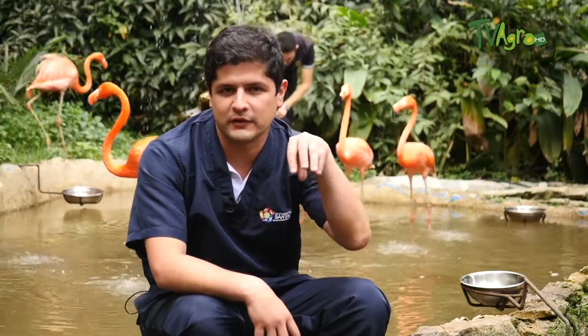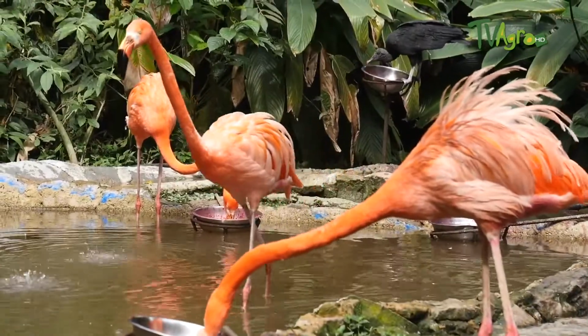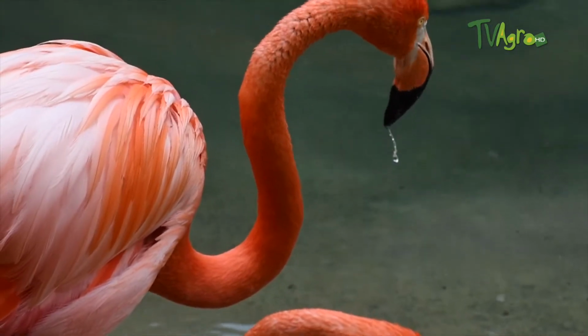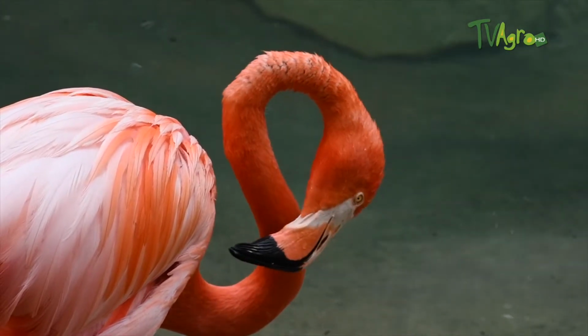My name is Daniel Bernal, I am the zoo technician of the Santacruz Zoo Foundation and currently head of animal health and welfare. At this moment in the back you can observe an intern rationing the beautiful flamingos. These animals consume crustaceans, they are filter feeders, that is why their beaks are so particular. At the zoo what we offer them is carrots, hake, shrimp, trout, paprika and beet. We blend all this and we prepare the smoothie that the intern is offering.